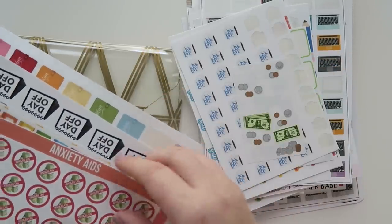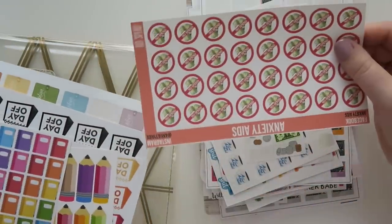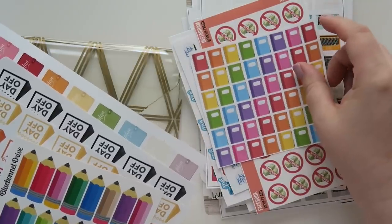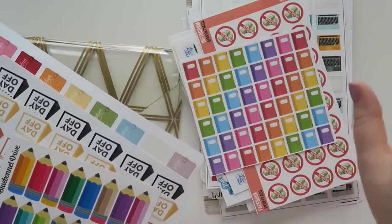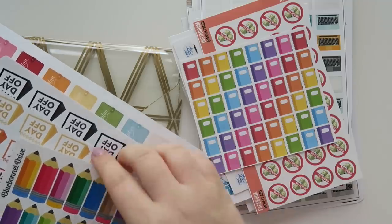These are those Mrs. Grossmans. Okay, so these are a, whoop, I should do it the right way, No Spend from Anxiety Aids, really cute. These are from Lillie Henry. Like, Libbie and Co. and Lillie Henry, I get confused because they're clearly very different shops, but I'm just like, what? Who? Where did I buy these again?